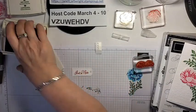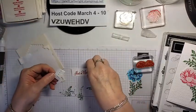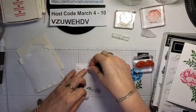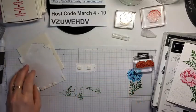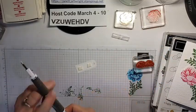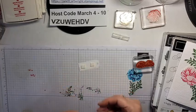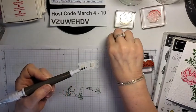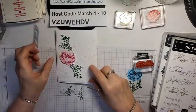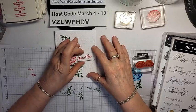And it's straight. Now this one I am going to pop up, so let's just use these last 2 dimensionals. That worked out perfectly. There we go. Move these other ones out of the way. And poke. And there we go. Oh, this makes it so much easier to get off the backs of the dimensionals. Oh, what a pretty card. And then I'm just going to tuck this right under there.